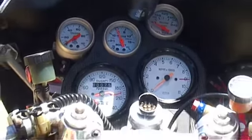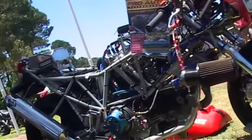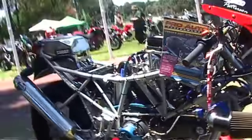And I brought my old turbo bike that we used to race. It's a 2-valve Ducati with a turbo, running 19-pound boost. We didn't use it last night, just had it brought here for display. And you probably call it the most powerful 2-valve Ducati in the world. That's turbocharged, 19 pounds of boost.